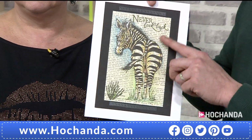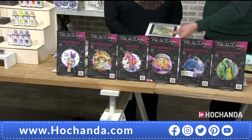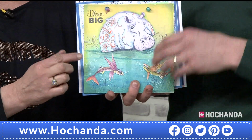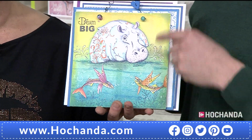Beautiful, an old book page as well. Looks really nice on that, doesn't it? It really does. So once again, that is your zebra. Then we're moving on to your hippo. On this hippo you can see that one of the Cut Above dies has been used, the flying fish, which we saw earlier.